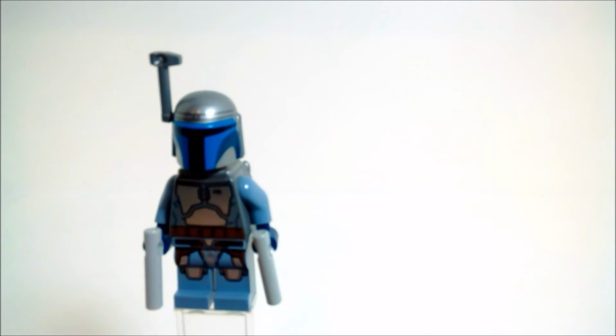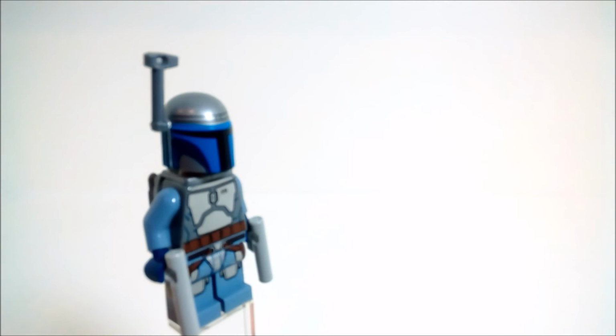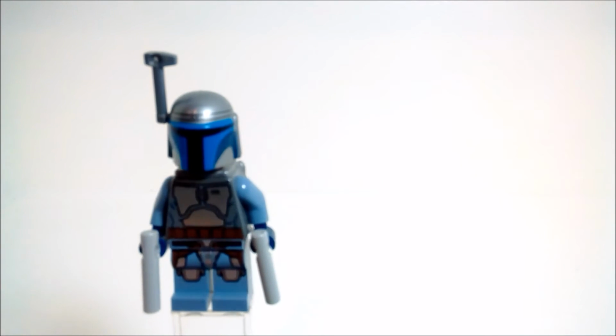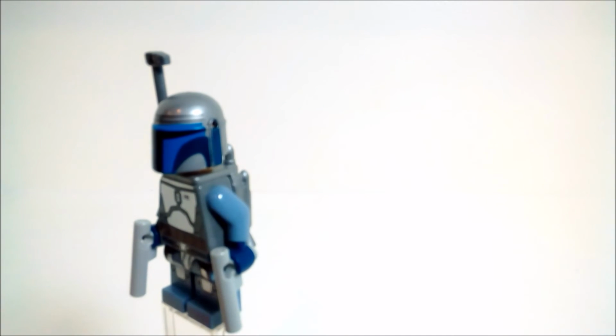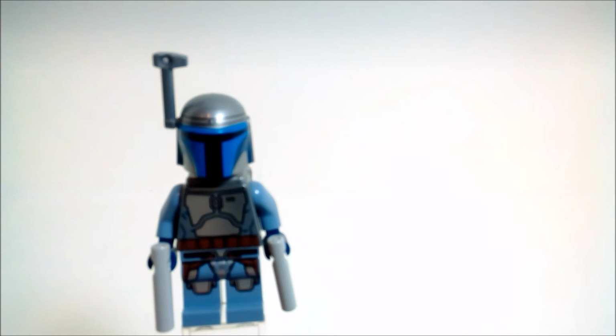It's not the original 2002 Jango Fett. I don't have that one, but this one, definitely, the printing is just amazing, and it's one of my favorite minifigs, so obviously, it's on the list. So, Jango Fett has number 6. Let's move on to the top 5.